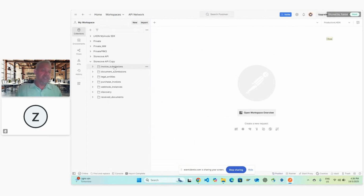Now, when you open the library, you can see there's a few things. Back then we had invoice submission. Since then, we have added document submission that supports not only invoice, it supports a wider range of document types. Legal entity is where you can create an account or not. Now, again, for Singapore, it's slightly different.